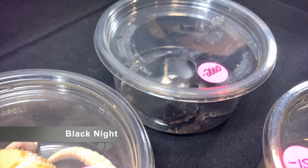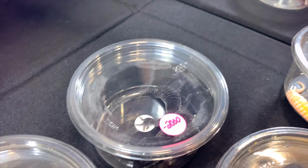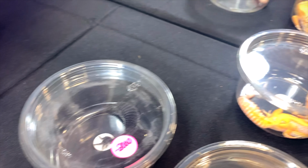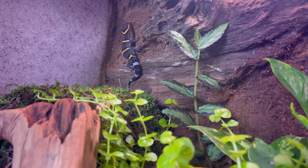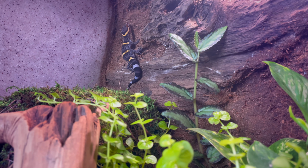And the last one is the Black Knight Leopard Gecko. I saw one of these for the first time a few years ago at a reptile show and I was blown away. It's so cool, but they kind of have fallen on my favorites list ever since I got my cave gecko, because my cave gecko is all black with stripes of yellow and she basically looks like a leopard gecko, and I love that contrast.